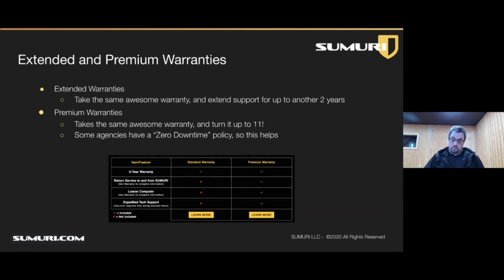And we also offer premium warranties. You can combine premium warranties and extended warranties. Basically, a premium warranty takes that same great warranty that we've had before and adds even more benefits and perks to it, because some agencies do have a sort of zero downtime policy. That is to say, once their machine goes down, they're really not able to bear having it down for any longer than maybe a few minutes. And so for them, being able to get something up and running that much faster is really critical.